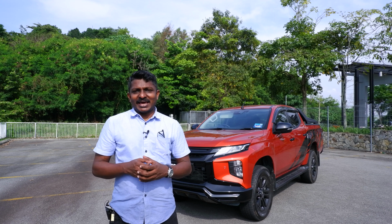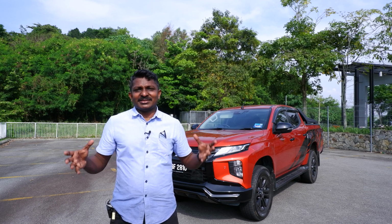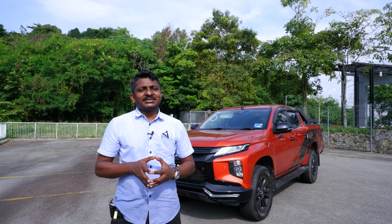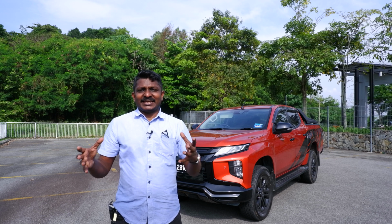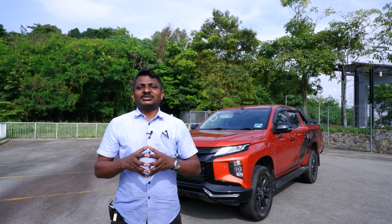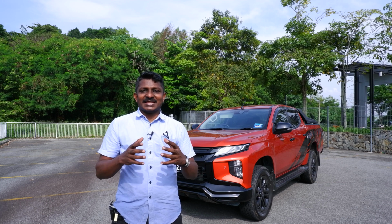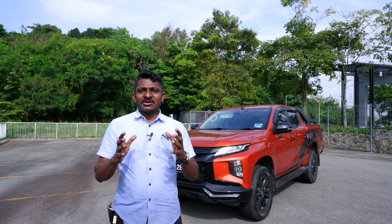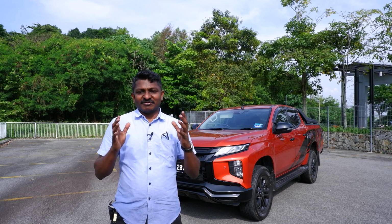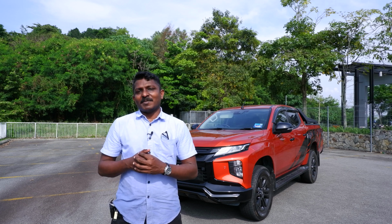And we can't look at the exterior without looking at the interior. And in this case, a pickup truck, the interior has to be solid, has to be robust, as well as, well, again, comfortable. Now, once we're done with the exterior and interior, we have to talk about the driving feel, because ultimately, how it drives dictates how we feel. So, driving feel is what we'll do next before we go to the last segment of the video, where I give my conclusion of what I think about the Triton.